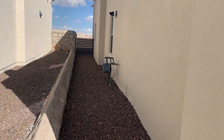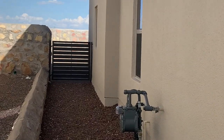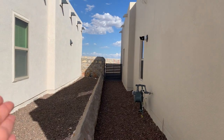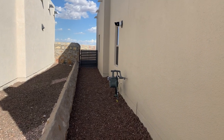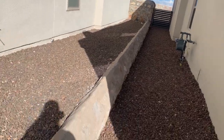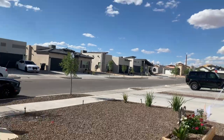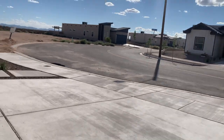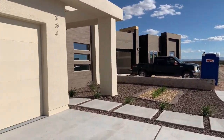I also wanted to show you guys that actually included with this home are two side gates. This side gate can be found on both sides of the home, which as you can see, a lot of builders, what they do is they kind of just do that rock wall there, which is totally fine, and they just have one side gate. This home, we have two side gates on both sides. And in addition to that, a lot of builders, as you could see, they do not have the rock wall in the middle to separate one property from the other. And this home actually has two rock walls on both sides.